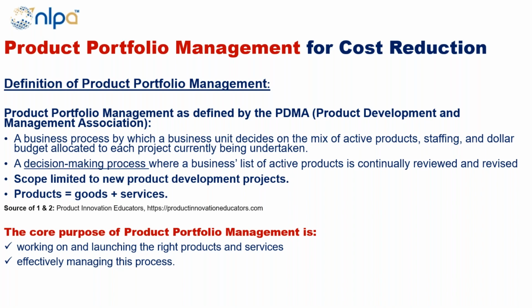Very, very powerful tool. And again, according to the PDMA, the Product Development and Management Association, you may want to go to their website, pdma.org, and look at their offerings. A very, very great organization to be a part of. Product portfolio management, as defined by the PDMA, is a business process by which a business unit decides the mix of active products, and I'll stop there. The mix of active products.